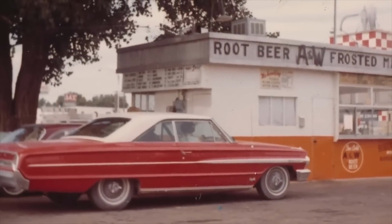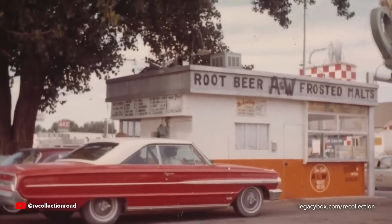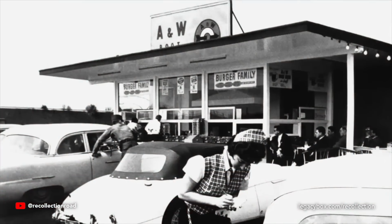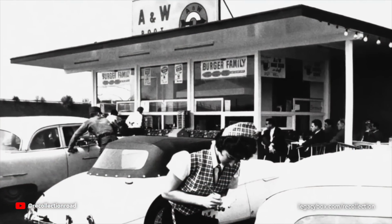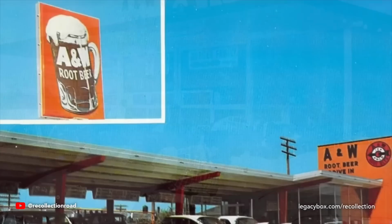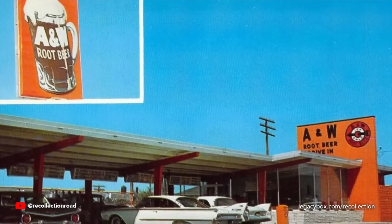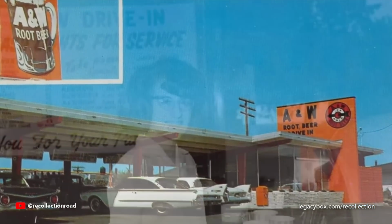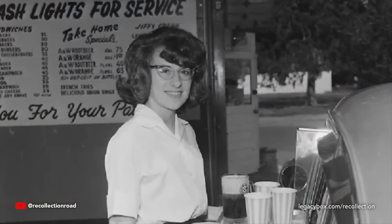A&W drive-in restaurants were a special place in the 1950s and 1960s. The chain was found in most parts of the country, so the restaurant holds a fond place in many people's memories. Not only could you get carside service, but you could listen to your favorite music on the radio from the comfort of your own car. A&W was a go-to place for a date and a favorite place to stop after a night of cruising the Strip. Who remembers when A&W was the first to serve up a bacon cheeseburger in 1963?